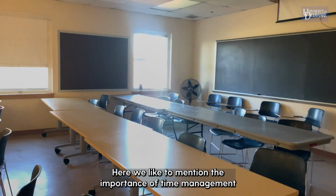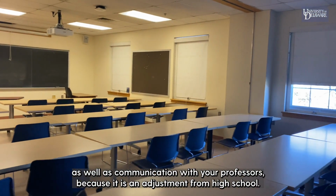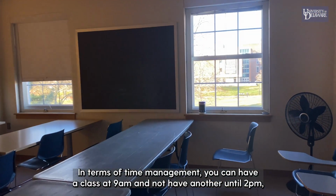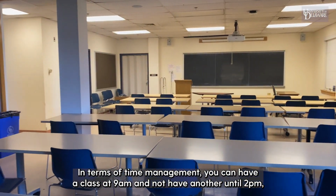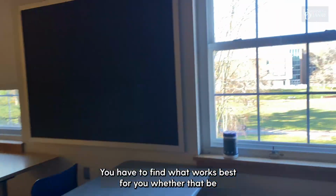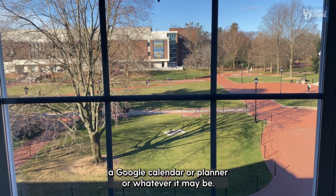Here we like to mention the importance of time management, as well as communication with your professors, because it is an adjustment from high school. In terms of time management, you can have a class at 9 a.m. and not have another until 2 p.m., so you just have to learn to use that time wisely. You have to find what works best for you, whether that be a Google Calendar or planner or whatever it may be.